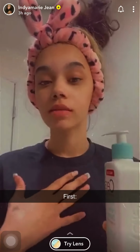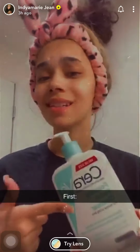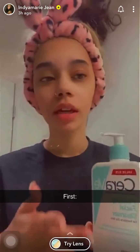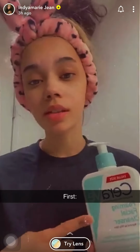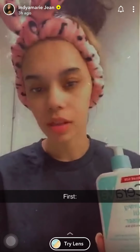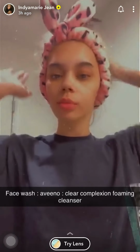I have really sensitive skin. I don't know what's up with my skin. It's just very selective. This did nothing for my skin. Absolutely nothing. Don't believe the hype. Talk to your face doctor about it first before you spend money on this, because this literally did nothing for my face whatsoever.